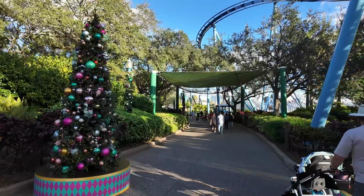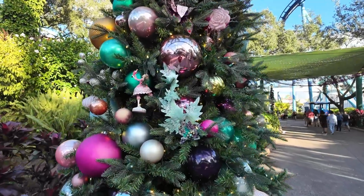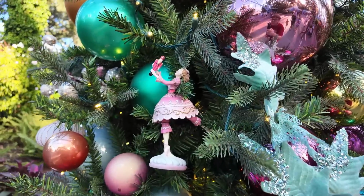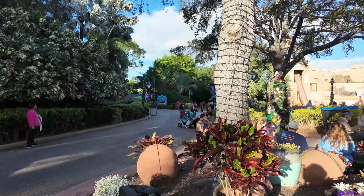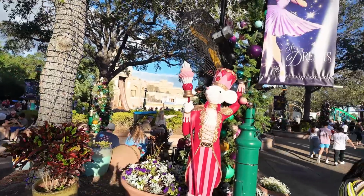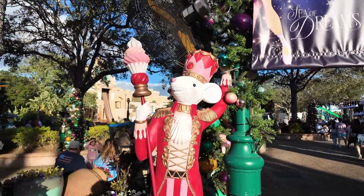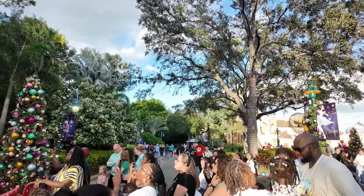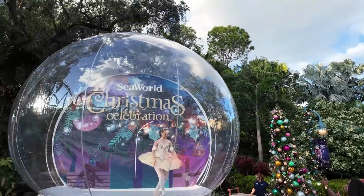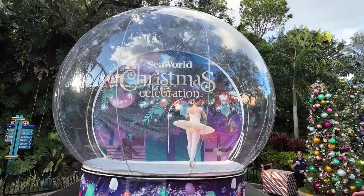See different trees as we walk around the park. This one's got a Nutcracker theme. It's like a ballerina holding a Nutcracker doll. Oh, this whole area here is themed after the Nutcracker. You can see one of those Nutcracker rats. I think it was the army of rats that the Nutcracker was fighting. Oh, look what we have here. The snow globe, we have a ballerina dancing to the Nutcracker.